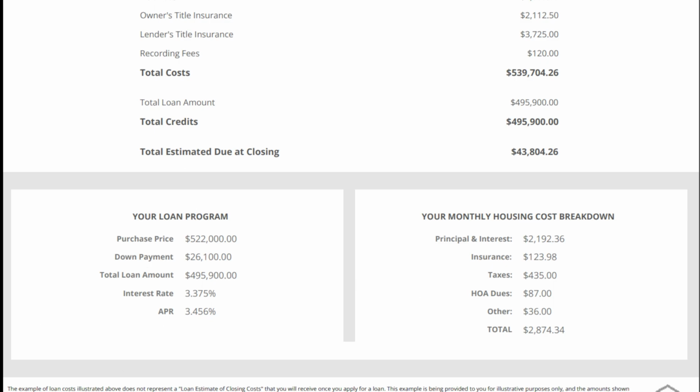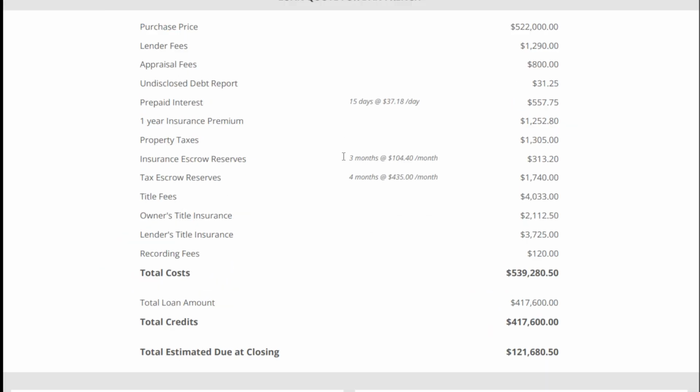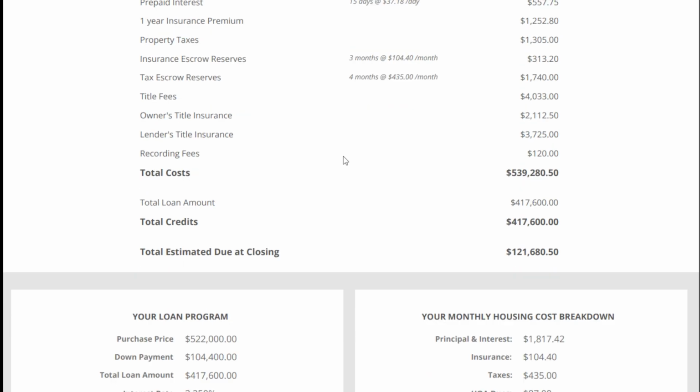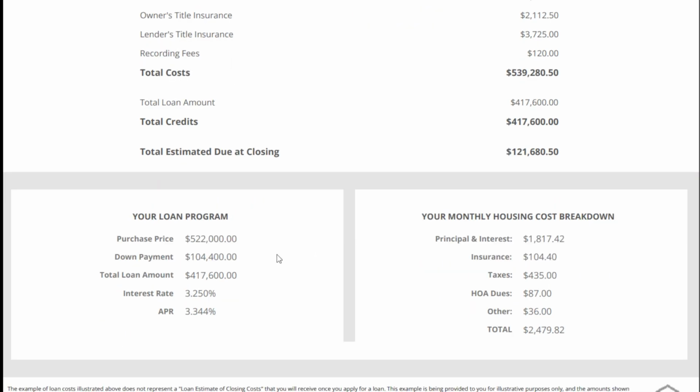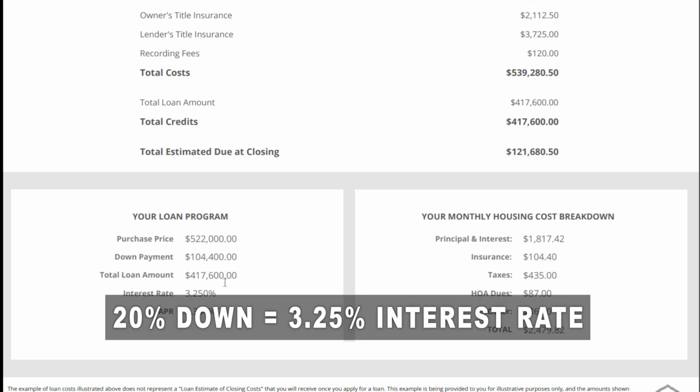Now, the other thing I want to bring up is let's talk about the 20% down. A lot more money down, right? That's fine. It's going to look good though. You got $121,000 that you're going to be coming at in total closing costs. Total down payment now is $104,400, but you get a slightly better rate. Putting down more money takes risk off the bank. The bank's going to reward you for that.